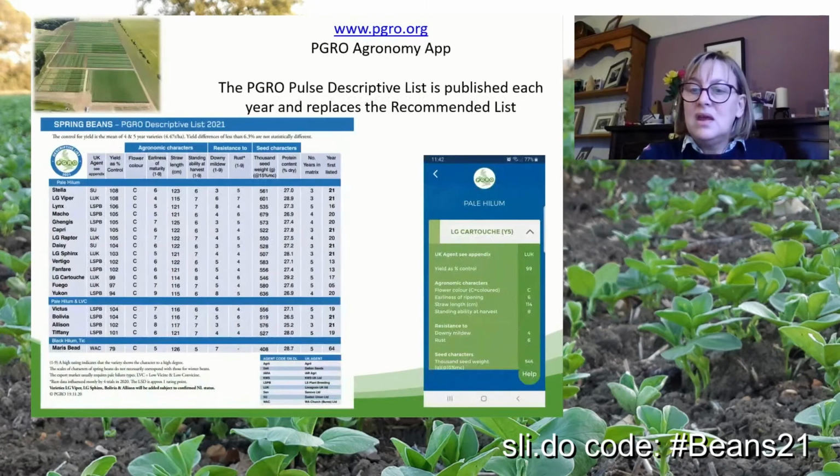Quick update on the PGRO, what's now the Pulse Descriptive List. Many of you will know there's been quite a lot of publicity around the change from the recommended list to the descriptive list in 2021. Firstly, the number of trials that we're doing has not changed. The amount of data that we're generating to go into the descriptive list is exactly the same, if not slightly better.